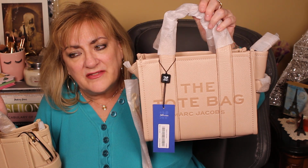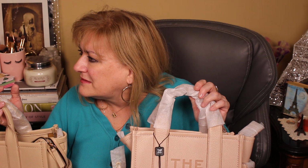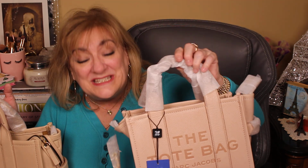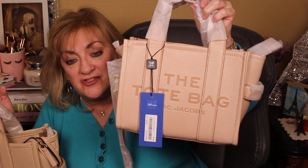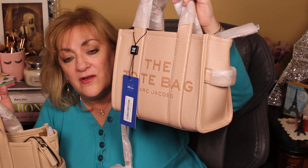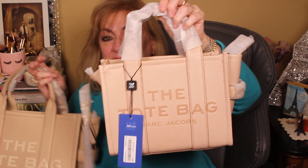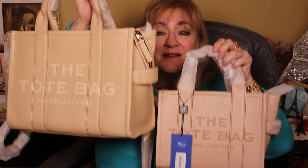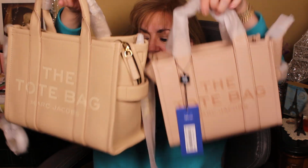The blush that I have in the Paloma, am I saying that right? Isn't that what it is? Is more peachy. This is definitely not peachy. This is cool tone. It is not warm at all. And again, like I said, when you put it right there, you can tell it's very cool. It looks even more cool when you put this warm bag next to it. So would you keep both?